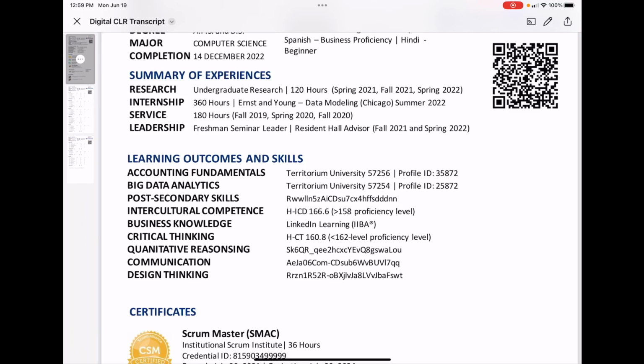The credential engine is a national network. It is interoperable. Everyone in the space can go in there and look at it. So you could enter the code that's listed there inside credential engine, and it will tell you this was post-secondary skills. It was issued. It is a credential or a skill that was earned at Territorium University as the publisher, and here were the elements or the requirements in order to do that.